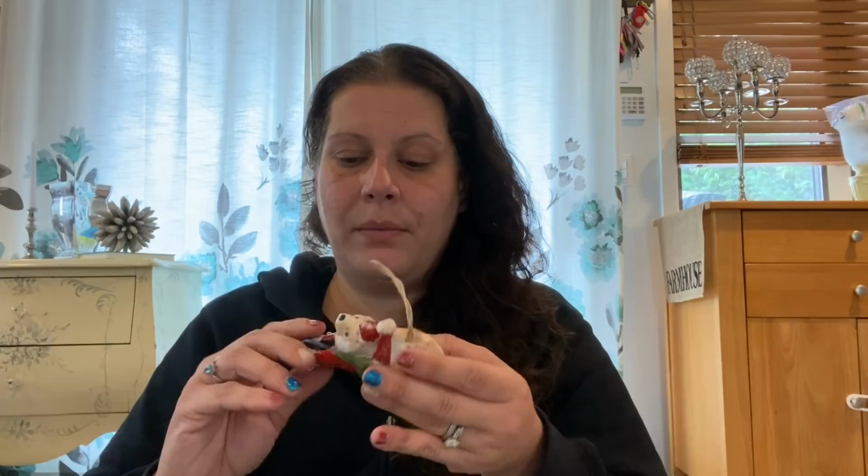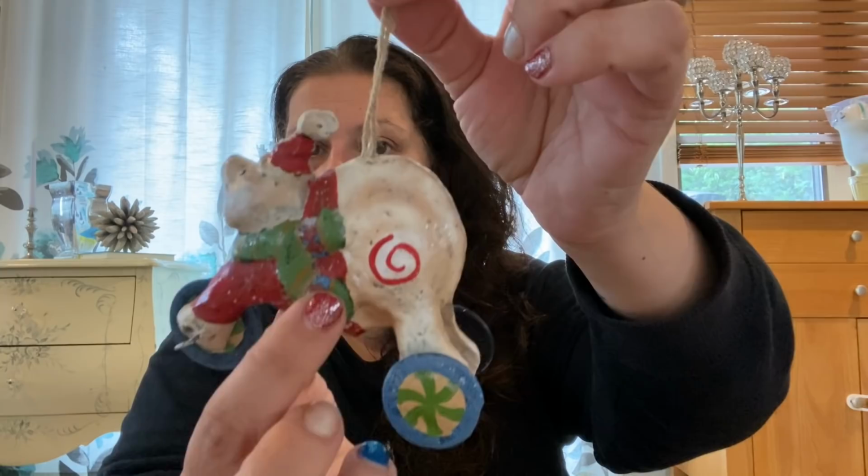And then, ooh, this is metal, made in China. No, it isn't metal. The wheels are metal. This bear on wheels. Interesting, interesting, interesting. I don't know. And I thought this was amazing, and I thought my son would love it.